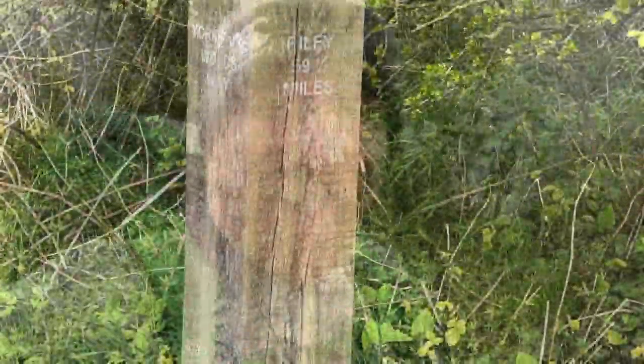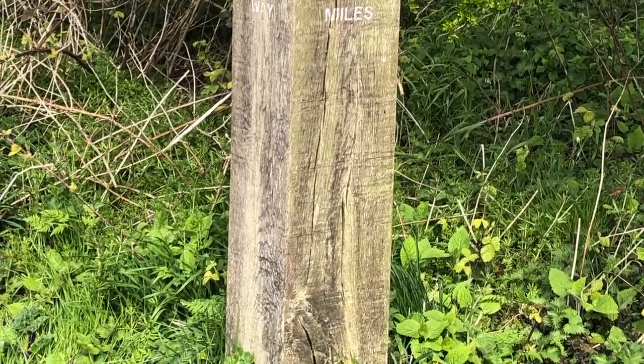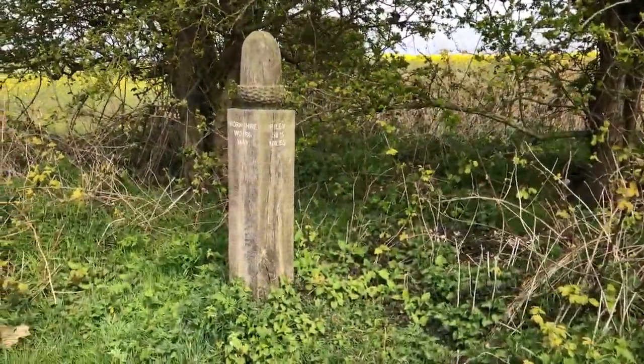But we're heading down this pathway now. I'll show you. Here we go, look. And I think we're about still 3 miles or so from Goodmanham, which is where we're going to camp tonight. And I think there's also a pub in the village, so I might have to go down there and maybe sample some of the beers. We'll see. Just found another mile marker. We're getting closer.